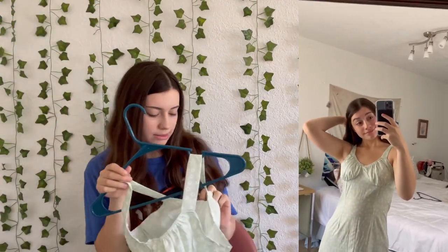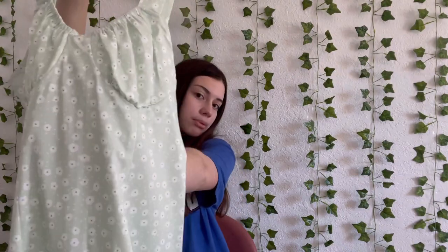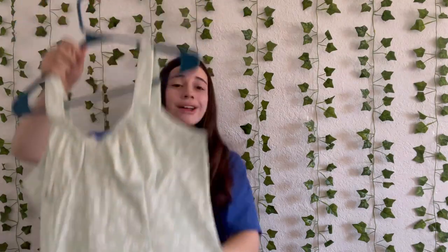I think I got this in a small. Yeah, I got this in a small, so it's kind of weird that it fits like that, but it's whatever. It's kind of like this silky material, and it has a super cute little flower print. I love flower print, if you guys can't tell. Here's what it looks like as a whole.